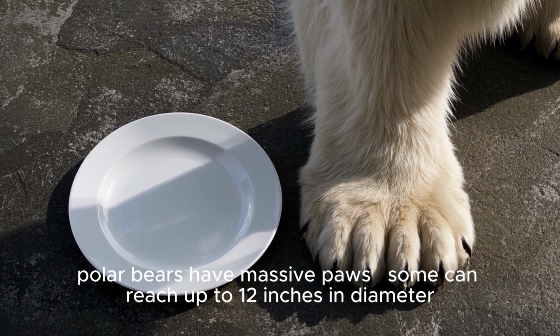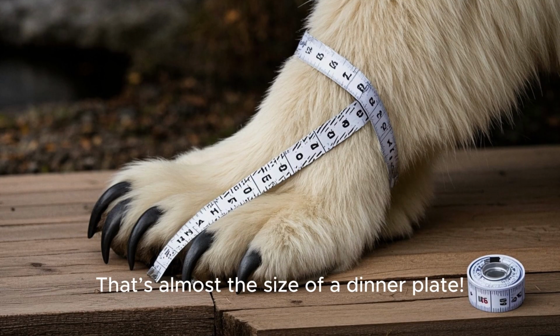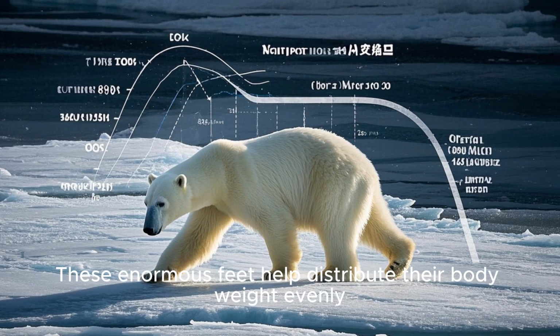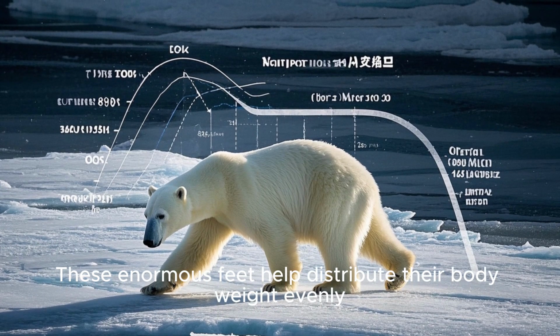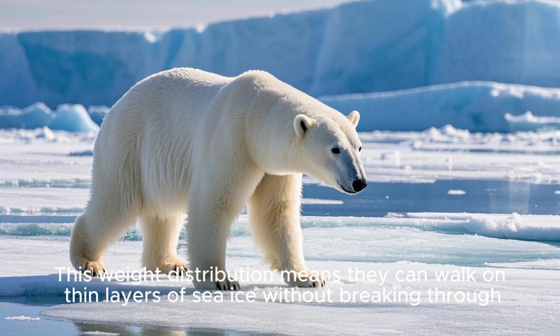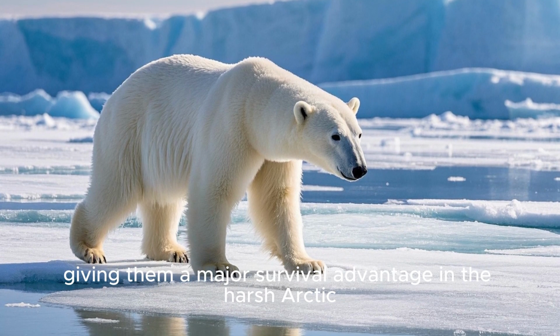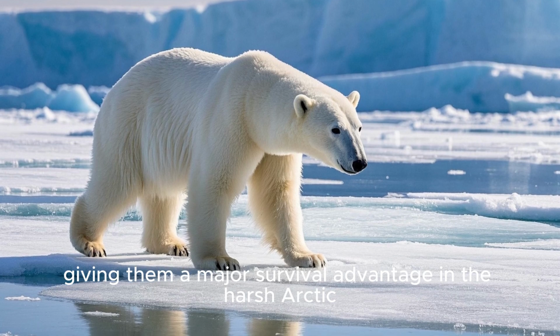Let us start with the most obvious. Polar bears have massive paws. Some can reach up to 12 inches in diameter. That's almost the size of a dinner plate. These enormous feet help distribute their body weight evenly, kind of like snowshoes. This weight distribution means they can walk on thin layers of sea ice without breaking through, giving them a major survival advantage in the harsh Arctic.